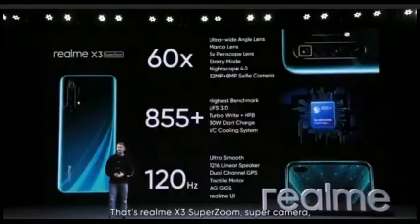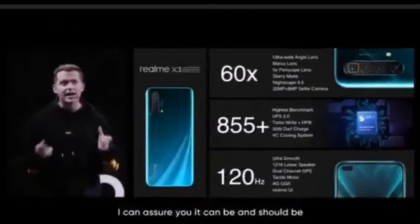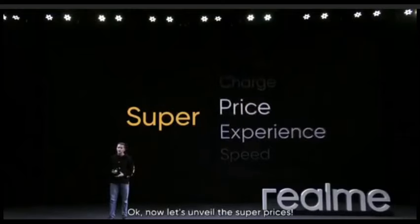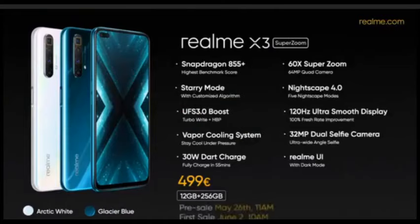That's Realme X3 Super Zoom. Super camera, super performance, and super experience. I can assure you, it can be and should be the best flagship in its price bracket. Okay, now let's unveil the super prices. Here are the price and availabilities.